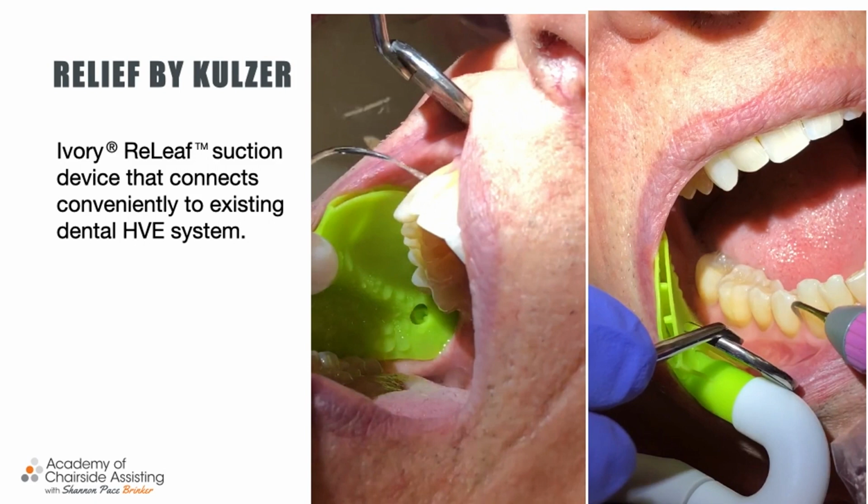But the other thing is having that other size. One of the things a lot of team members would say is, I wish it was smaller, because not all patients have this large mouth. Sometimes they would take scissors and cut it because it is nice and soft, but it's nice to now have that other size offering.